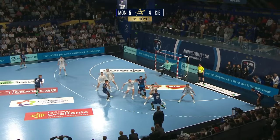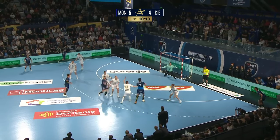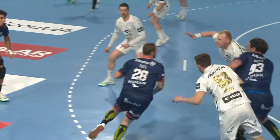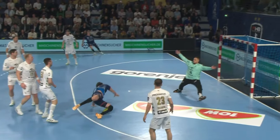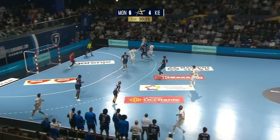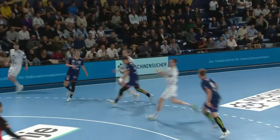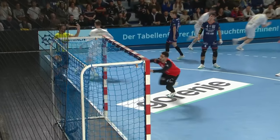Got a bit of space there, lays it off to Port. He was looking for Nacinovic, and he finds a break pass inside. Beautiful play by Valentin Port into Nacinovic. And a counter from Kiel, spot on, as Hendrik Pekeler fires that one in despite the touch.